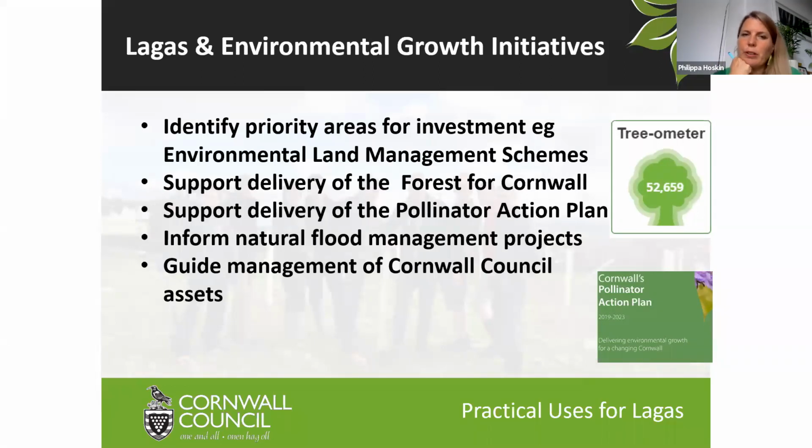We've also got one of our flagship carbon neutral activities, called the Forest for Cornwall, which is essentially trying to increase canopy cover by 2% across Cornwall by 2030 because of that carbon drawdown effect. LAGAS, with the woodland opportunity mapping, is a good support tool for guiding delivery of that, as well as things like the flood grant in aid and other funding mechanisms that can be used to deliver natural flood management, as well as guiding council asset management, because we've got a whole raft of green and blue spaces across Cornwall.